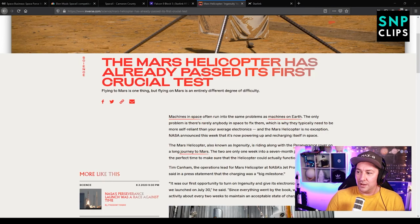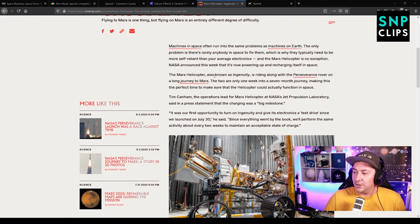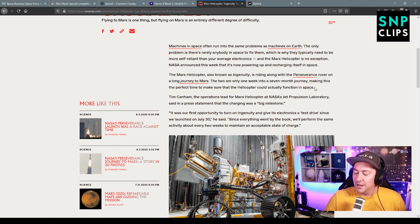So the Ingenuity helicopter passed its first test. The Mars helicopter is riding along with the Perseverance rover on a long journey to Mars. The two are only 1 week into a 7-month journey, making this the perfect time to make sure that the helicopter can actually function in space. Tim Canham from JPL said there's a big milestone that's passed. "It was our first opportunity to turn on Ingenuity and give its electronics a test drive since we launched on the 30th. So everything went by the book.